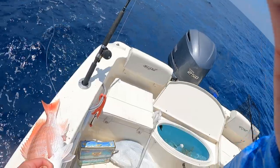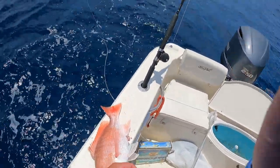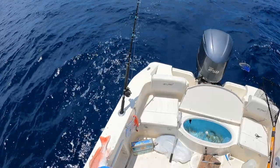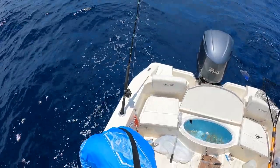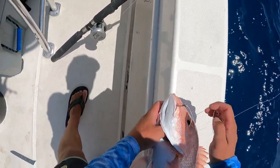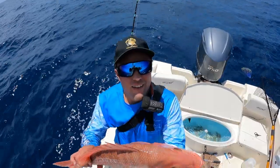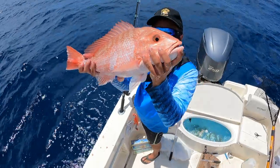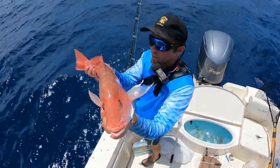Guys, if we were out here next week. Next month. Next month, yeah, dude. Next month, sorry. We're gonna have to descend him. It's in my descent tools. It's a nice size red snapper, guys. Sadly, we can't be keeping him.